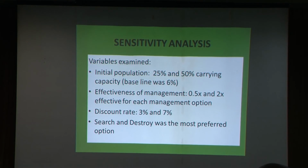And then effectiveness of management. For each management option, we said, what if we halved that to 0.5? And what if we double that by 2? And the discount rate. The central bank initially set the discount rate at 5%, so we said, let's decrease that to 3%. And then let's increase that to 7% and see what happens.